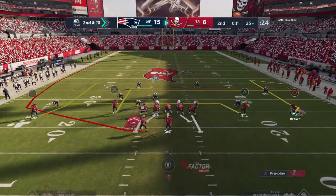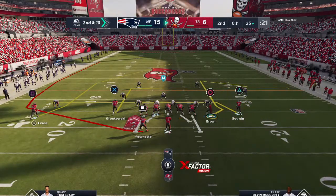Check 59. Mike is 59. Mike to 59. Switch up.